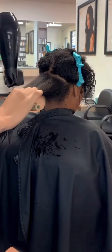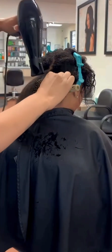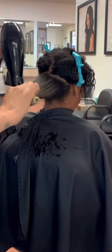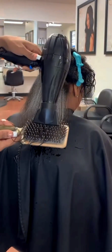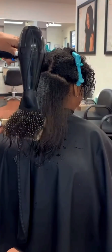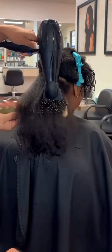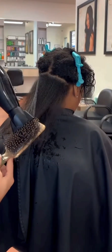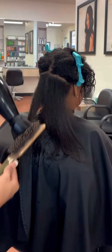So let's talk about my customer's hair. I've been servicing this customer for over a year, and we have been able to keep her hair healthy and growing and retaining her length, all while keeping her hair very natural. My favorite part about her hair is that I can do her hair without a whole lot of hassle in its natural state. I want to talk about retaining your length.